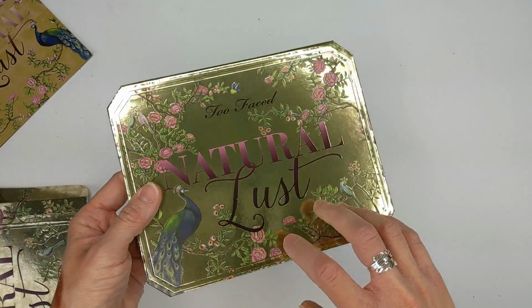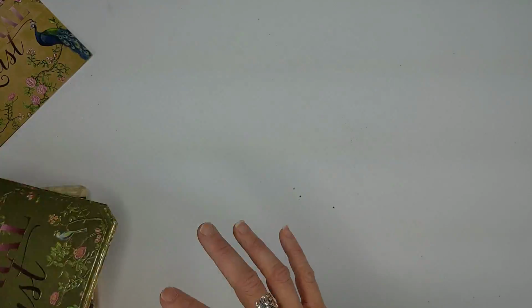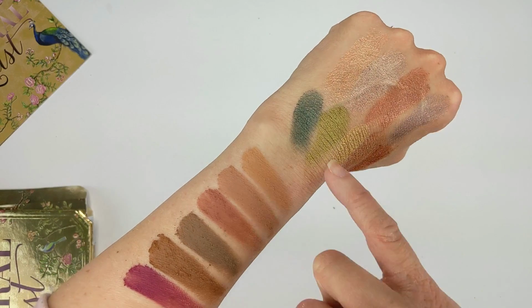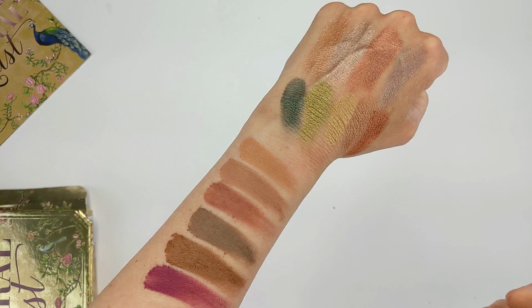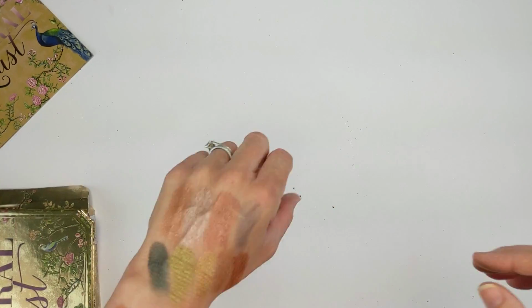I do have a lot of neutral palettes, but very few of them that are this large, that have this many different shades to pick from all in one spot. And I just really love that about it. And I love that there are just a few colors in there so that if you did want to play with color on a particular day, they're there. But other than that, you can really just use this huge array of really neutral colors.